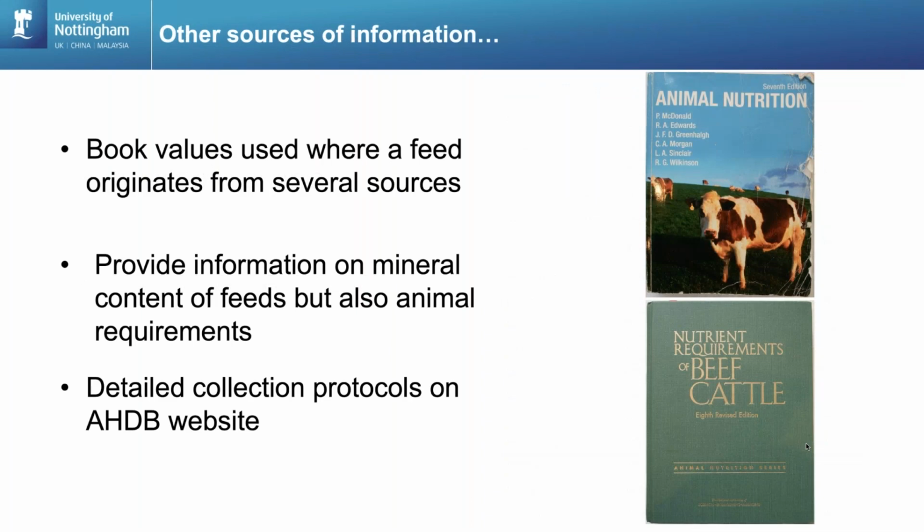And I mentioned other sources of information. So for some feeds, we used a book value. And a book value just simply means you open the book and you go to the charts in the back, and you use a mineral content from there. There's a couple of books I would recommend. One's Animal Nutrition. If you've got a real bent for nutrition in beef cattle, there's a large tome called the Nutrient Requirements of Beef Cattle, and that really does provide an awful lot of detail. And we used book values where farms were purchasing normally straights, potatoes, perhaps barley, perhaps wheat from several sources. We didn't want to do analysis on maybe four or five different feeds. And we used a book value as a means of convenience, but also we didn't want cost to escalate.